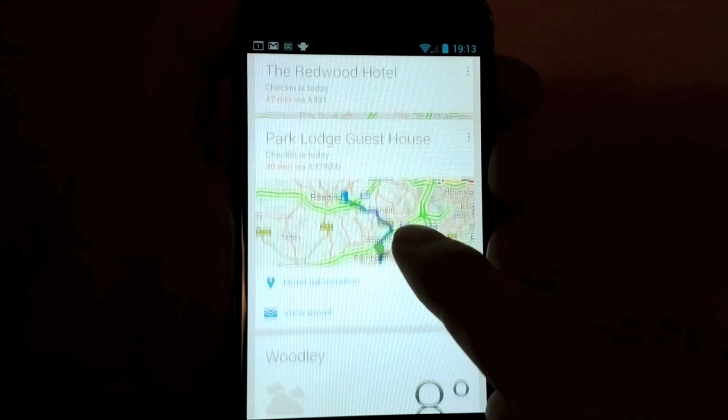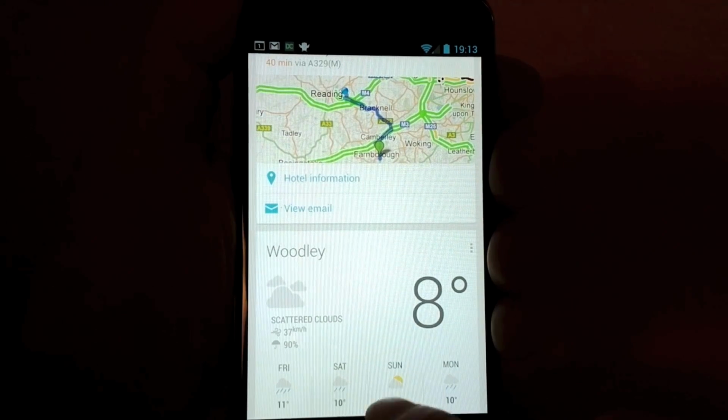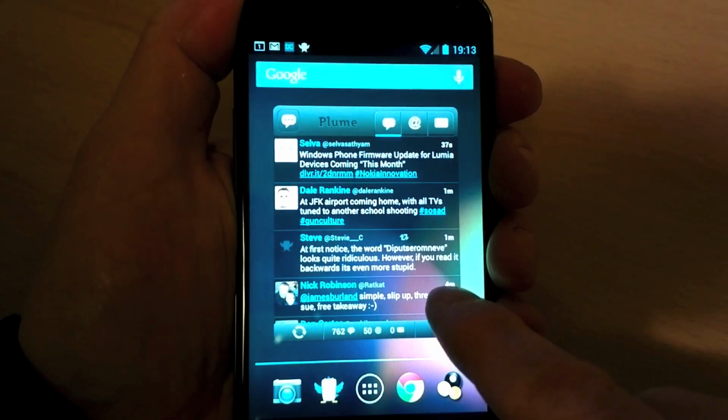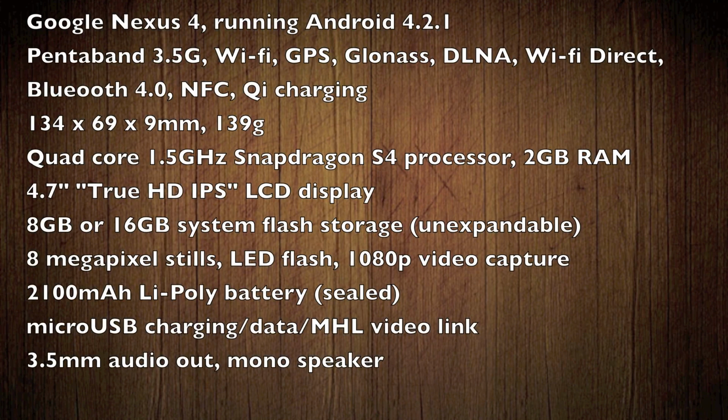Despite a few niggles though, I am more and more impressed by Android as an operating system, which is why I want to cover it and the software side of the 4 in its own feature very soon. But the Nexus 4 isn't the all-consuming holy grail phone that some of the American tech media are making out.